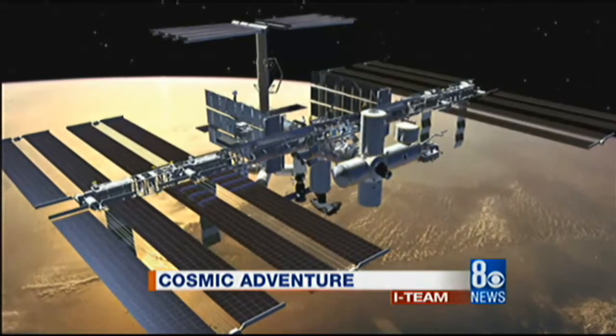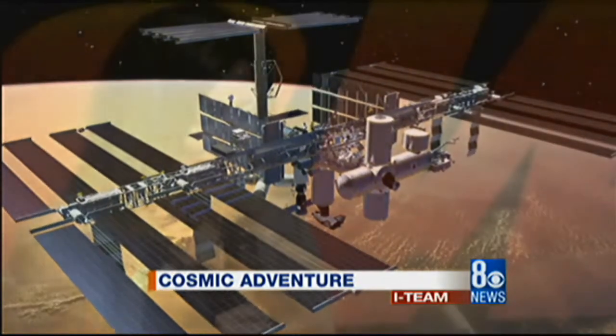Space station is truly our stepping stone to the rest of the solar system.